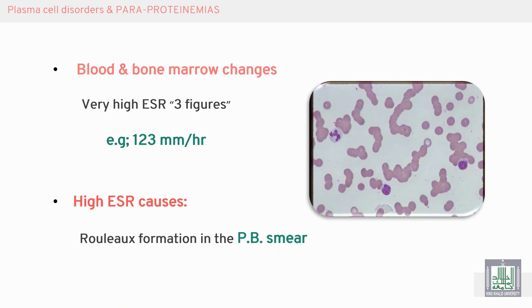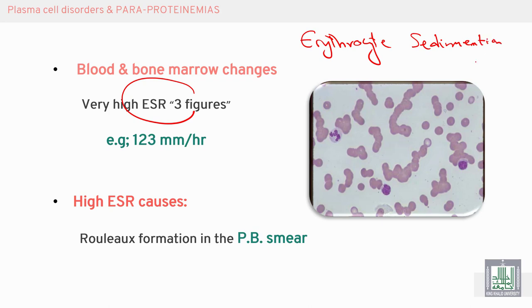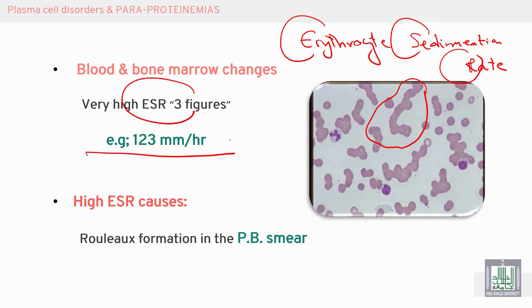Blood and bone marrow changes: very high ESR, erythrocyte sedimentation rate. This is the rate of sedimentation of the red blood cells. In multiple myeloma, the red blood cells form rouleaux in the blood. So when we do ESR, we find a very high ESR, more than 100 per hour. High ESR is caused by rouleau formation. So the red blood cells settle down rapidly, leading to high ESR.